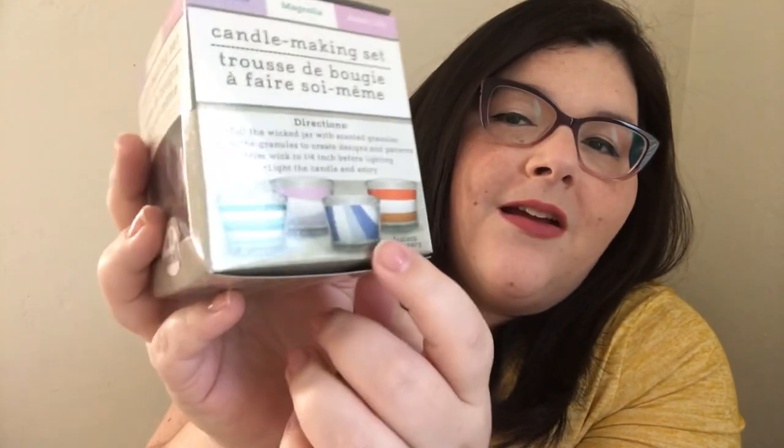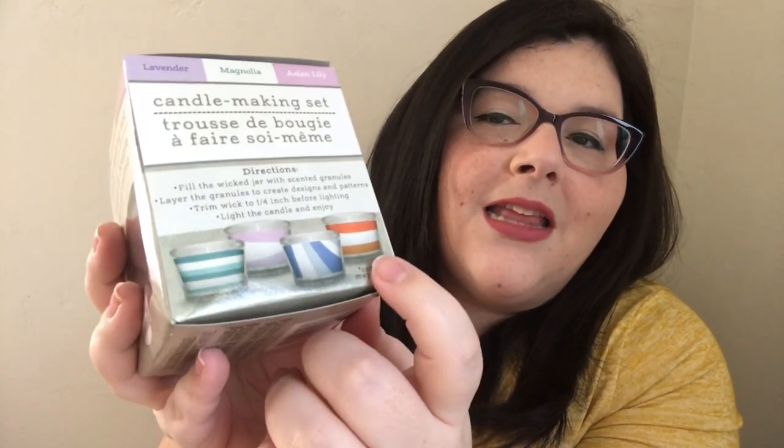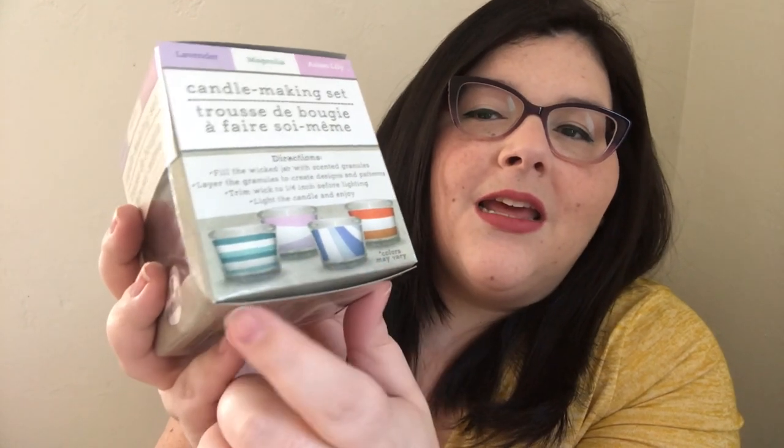So according to the instructions, basically you pour those little granules into the glass and you can make different designs, which is pretty cool. See the pictures right here? I like that. I like this one, actually. Yeah. So I'll have to try that out. But I thought that was really cool. I've never seen a set like this, especially not at Dollar Tree for a dollar. Adorable. And let's see what else we got.